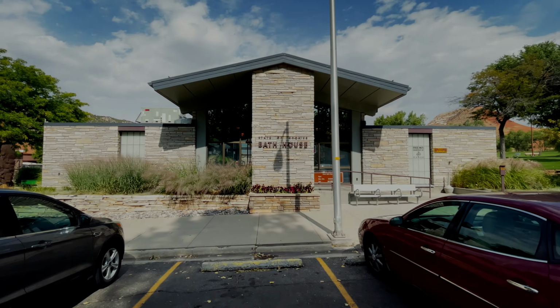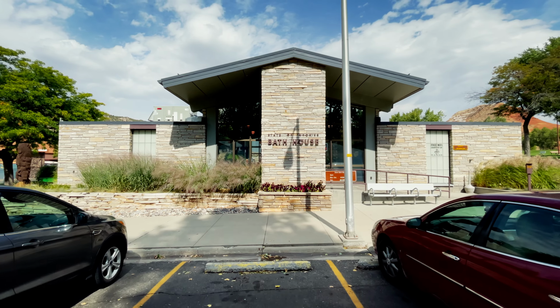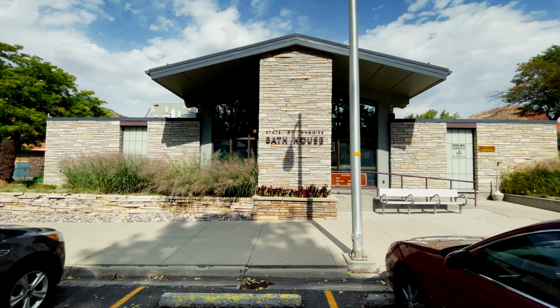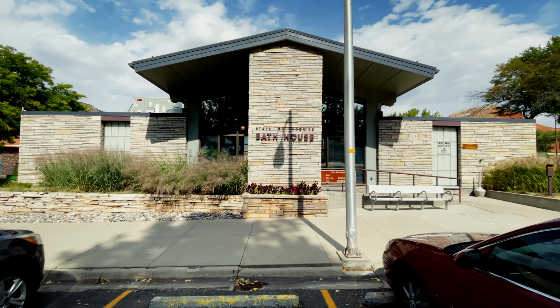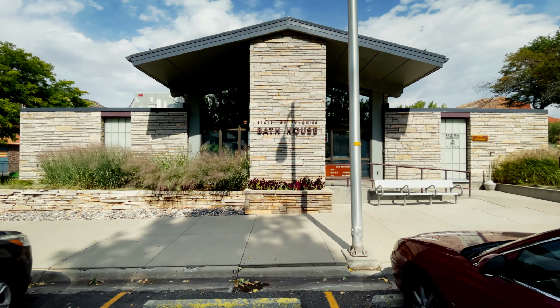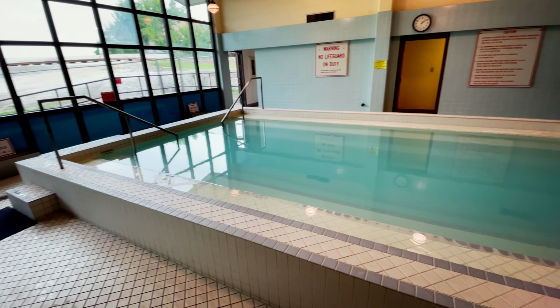So this is the state bathhouse, as we mentioned, and it's free. There is a limit to the soak. I think it's a half hour, and they have showers and lockers. Great place. All right, so here's the indoor pool.